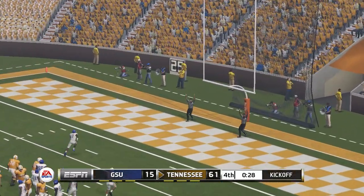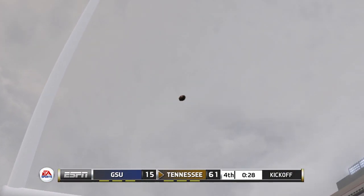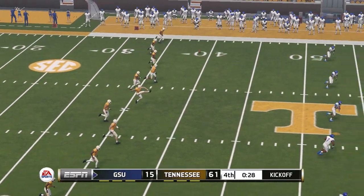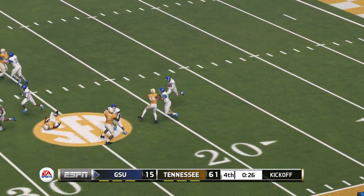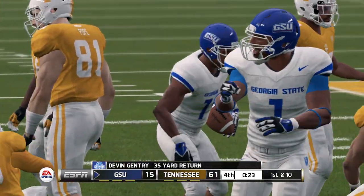Kicks up, and it's through the uprights. Jimmy Maglia has the ball all teed up, and he's ready to kick this one off. Nice kick, plenty of distance. He's to the 20. At the 30. Brought down at the 33-yard line.